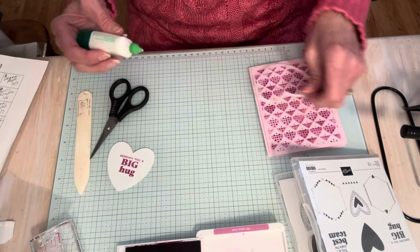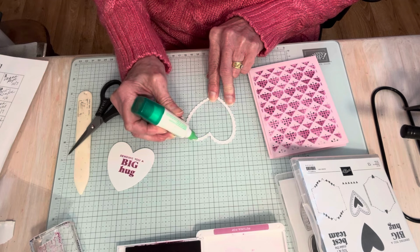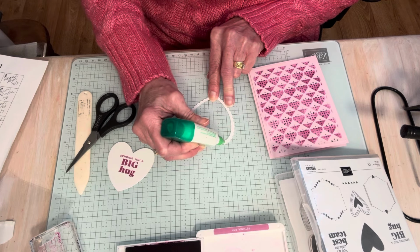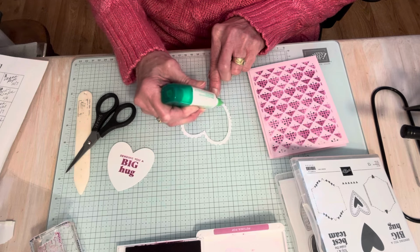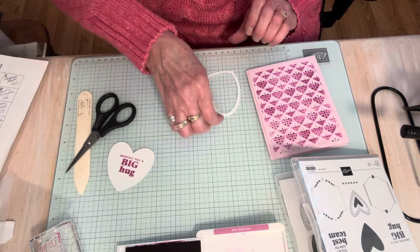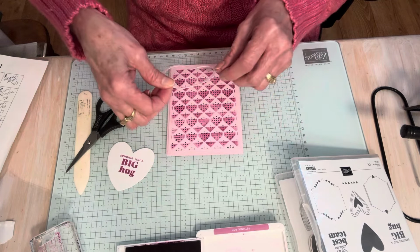Okay, so I'm going to put glue on this. Tiny, tiny dots of glue all around my little scalloped heart. Okay, now I love this. So you could run this through twice. You could run it through designer series paper, and then run it through cardstock. And then you could have, you know, like designer series paper. So cute.